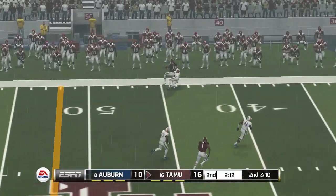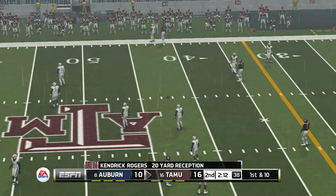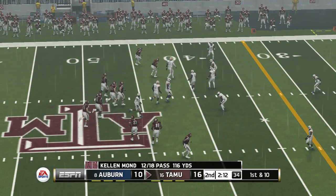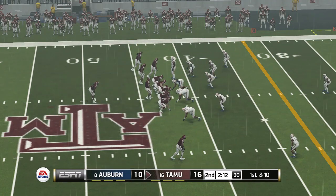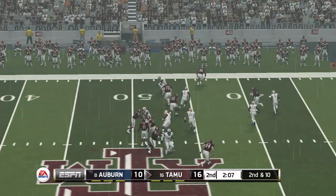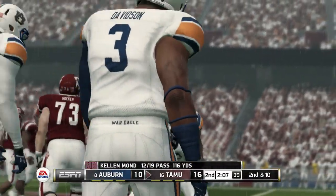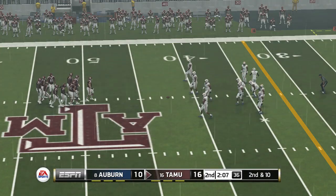Caught with room to work. He's at midfield. He's knocked out of bounds around the 42-yard line. The defender had it and then dropped it. They're really fortunate that wasn't intercepted. Not a very smart decision by the quarterback. He had no shot at completing it.